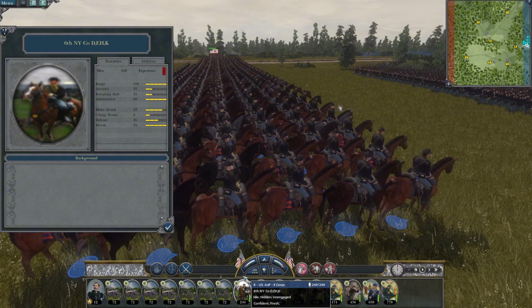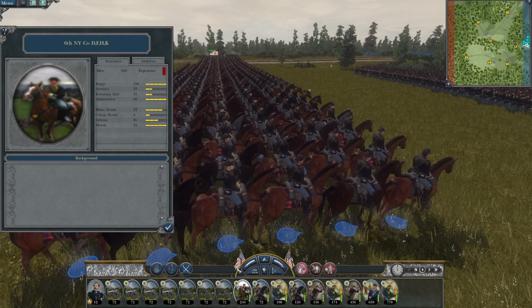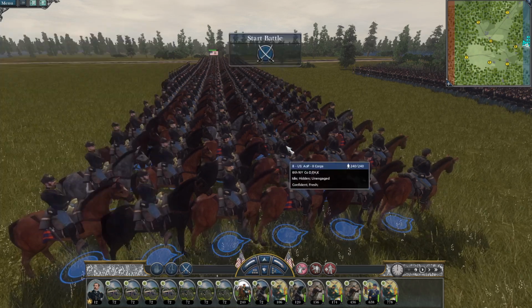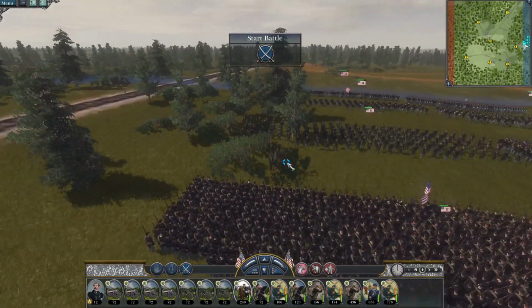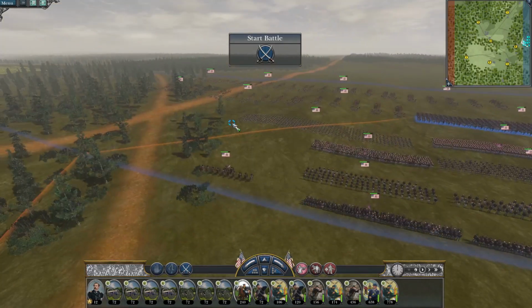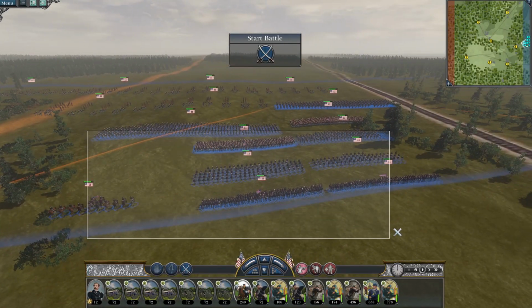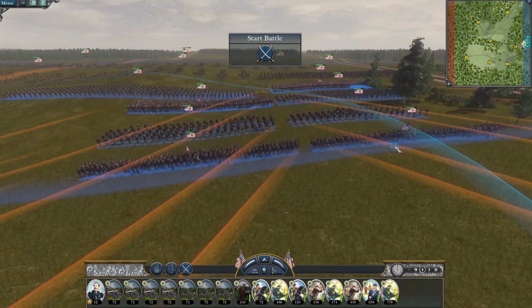And their defense is 16. Their morale is 25. Incredibly high. But that charge bonus of 4 is what gets you. So let these guys get to the objective and take it, and maybe have them supported by some of these units. We've got a mix of infantry and some skirmishers. So let's take a look.